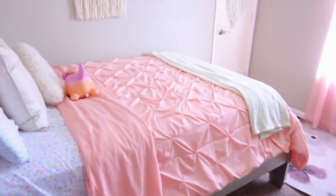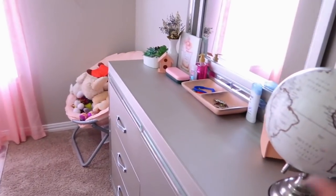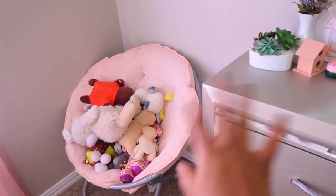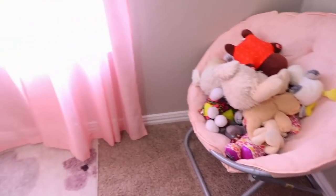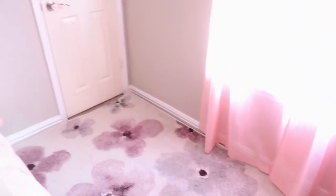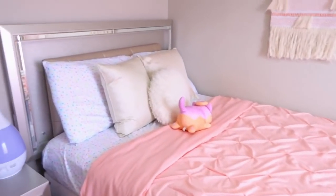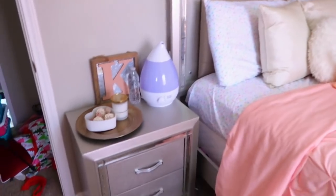All right, Chloe's room is done. So we get one check for her room. Probably the fastest I've ever been able to clean her room. Stuffed animals, hello. All right. Moving right along.